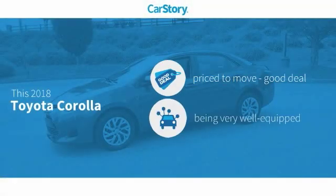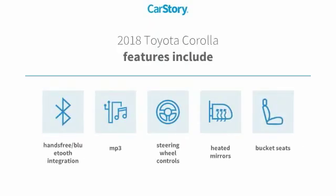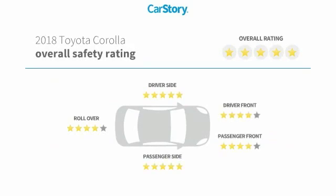Car Story research indicates this vehicle as being priced below the average market price. Loaded with features. Features also include bucket seats, heated mirrors, steering wheel controls, MP3, hands-free Bluetooth integration, and has been listed as an IIHS top safety pick with these ratings.